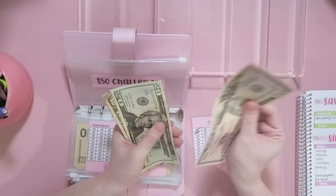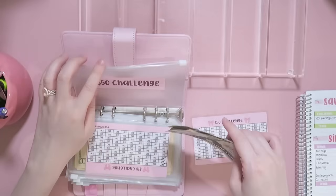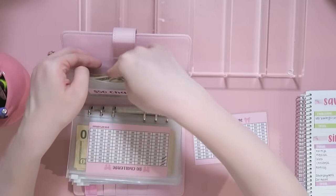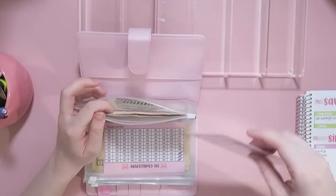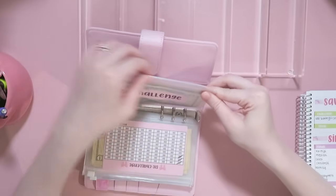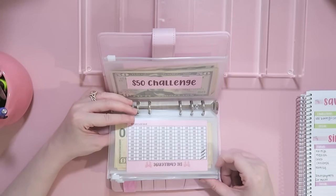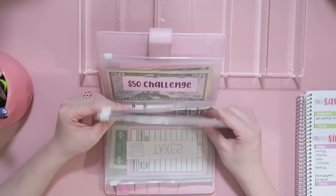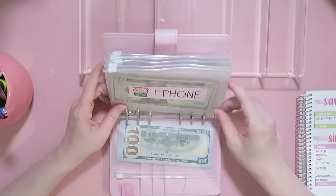So here we have $50, $70, $80, $90, $95, $100 in our $50 savings challenge. And my other savings challenges, I don't really update you guys when I put money in there. When I see money from my allowance, I put it in there. When I see money from my husband's allowance, I put it in there. Or if there's extra here and there, I put them in there. So as you guys can see, I have $30 in my $10 savings challenge. And then I've put like $5 in here. I don't know how much that is. I'm not good with math. And we're just gonna leave it at that.